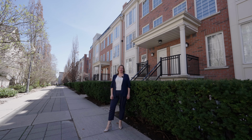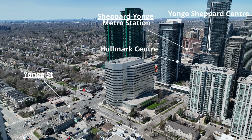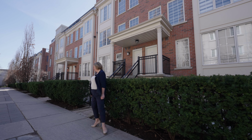Hi, and welcome to 5 Everson Drive, Unit 1207. I'm so excited to show you this unit, but first I want to tell you that we are in the prime neighborhood of Toronto here, surrounded by great parks, shops, restaurants, easy access to the TTC for getting downtown, and close to the 401 for getting around all of the GTA. Come inside and take a look.